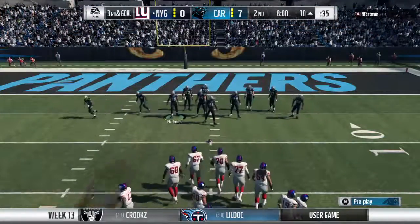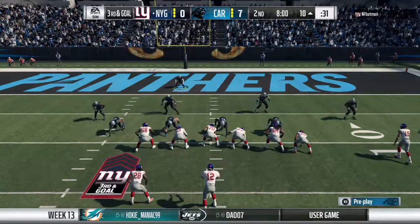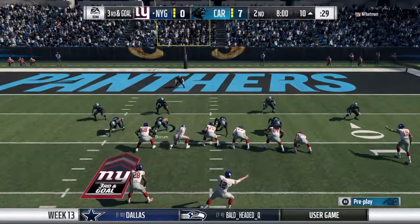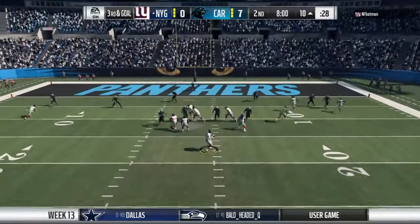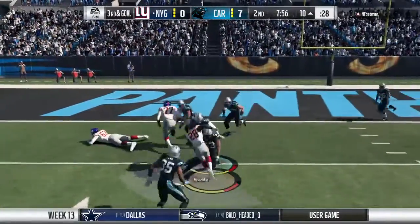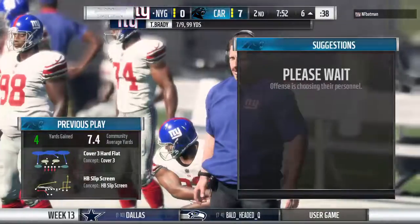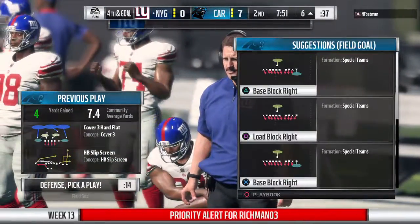Completed pass on 2nd down. Now it's 3rd down as the defense looks for the stop. Now Brady. Oh, it's a screen pass. That's complete. And he's going to be brought down just shy of the 5 at the 6. A 4-yard pickup, not enough.